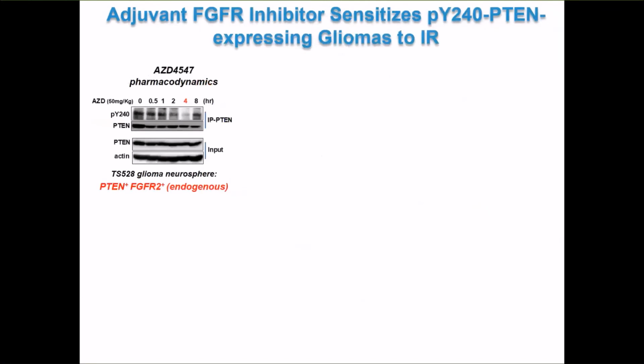The whole objective of my lab is to try to bring basic discovery to the clinic. So we wanted to see if this could be translated, using FGF receptor inhibitors to treat GBM patients and then also treating them with ionizing radiation. Could we block the phosphorylation of PTEN orthotopically in these animals? This is TS528, a PTEN wild-type, FGF receptor 2 wild-type line with endogenous levels. We engrafted animals with this glioma neurosphere line, waited for tumors to grow orthotopically, and then did a single treatment of this blood-brain barrier penetrable FGF receptor inhibitor, AZD4547. We did one treatment and then sacrificed the animals over this time course, took the tumors out, immunoprecipitated PTEN, and looked for the phosphorylation of tyrosine 240.